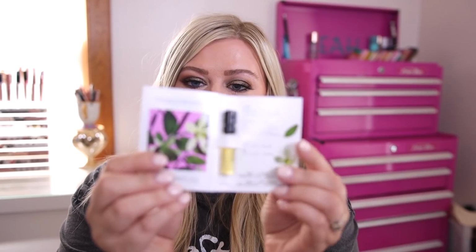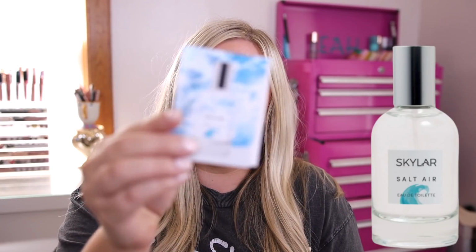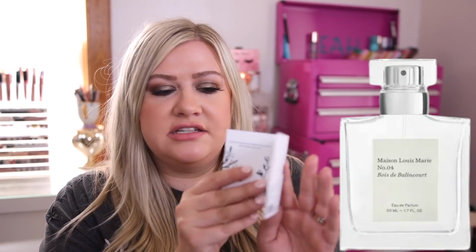It's another very pure vanilla type of fragrance. And then we have this one from Skylar, which is the Salt Air. And then lastly by Maison Louise Marie, this is the number 4. Is this the same people that make Replica? I think it is, but they have a different line at Sephora too.